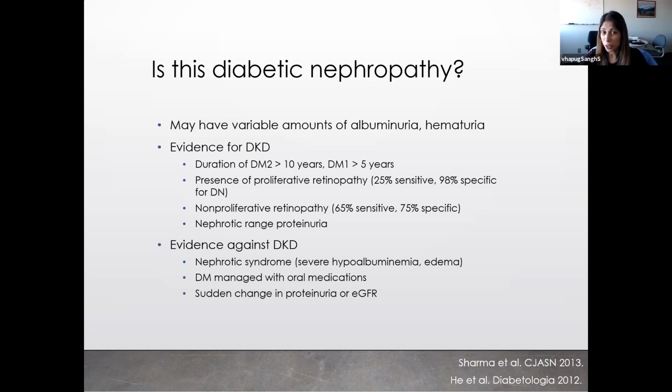So they can have variable amounts of albuminuria, and they can have hematuria. Again, it's a glomerular disease, and so you're allowed to have a little hematuria, even though typically we don't think of that when we think of diabetic nephropathy.